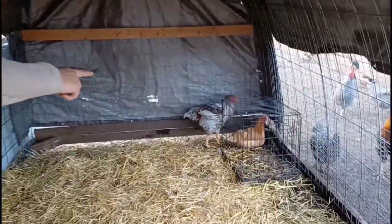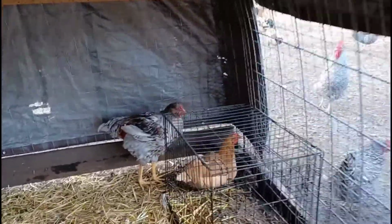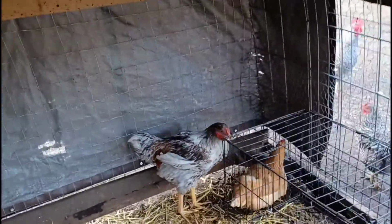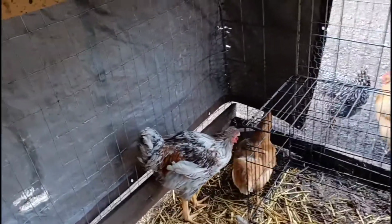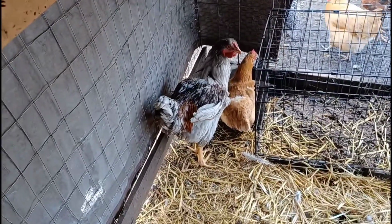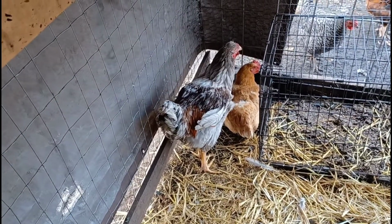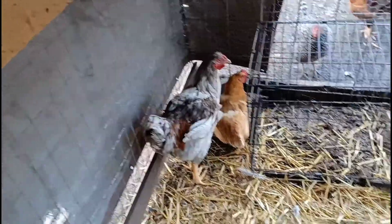So here they are, tucked right over there, but they're always together, and they're doing fine. The hen can't really walk. I mean, she gets around. And Rooster has super wobbly legs. We're not sure why, but he's super shaky on his legs when he walks. But she's still laying eggs.